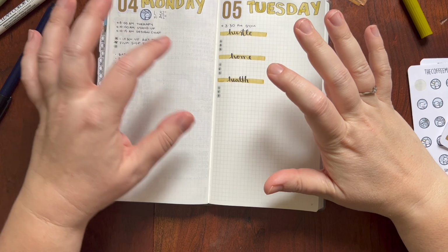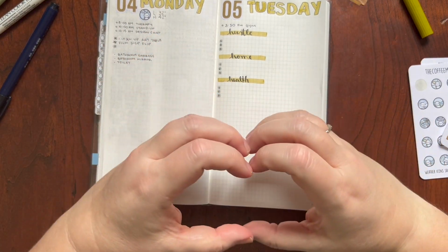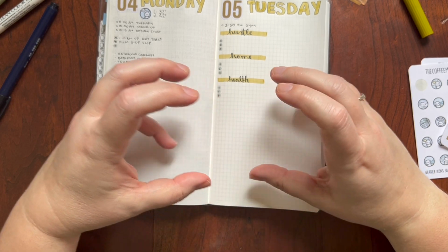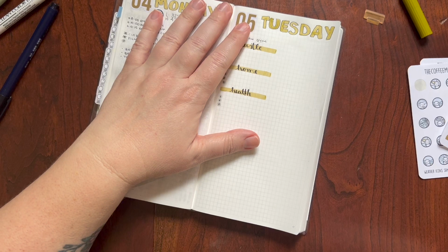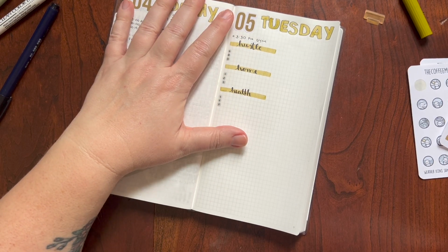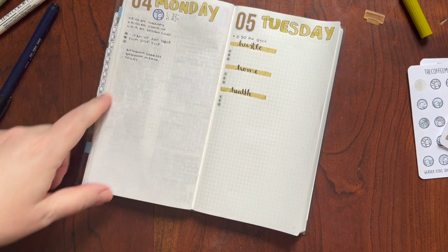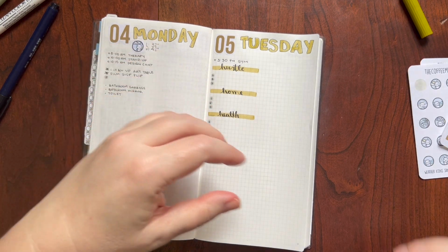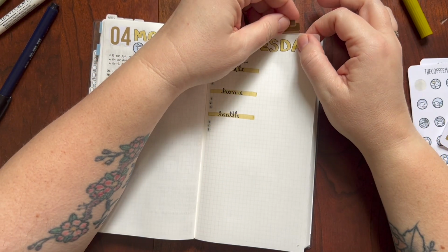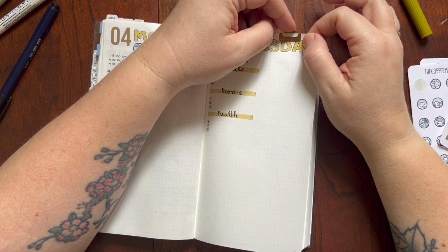Let me know if you start doing anything like this, or if there's another category that you're going to do instead of these three. I just, alliteration. Alliteration is a beautiful thing. And these are 3 things that I need to focus on. So, yeah, we're going to do it. I'm going to put my little bookmark back. Oh, goodness sakes. All right, there we go.